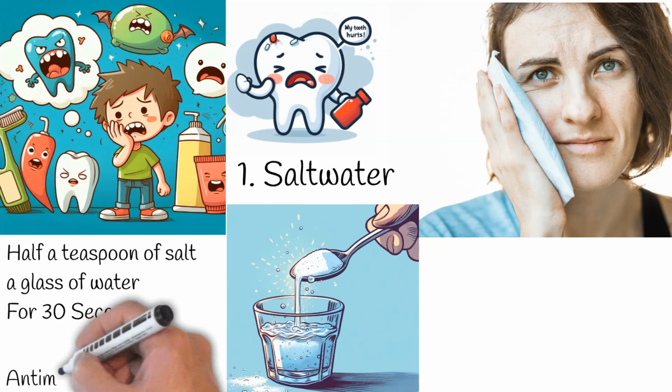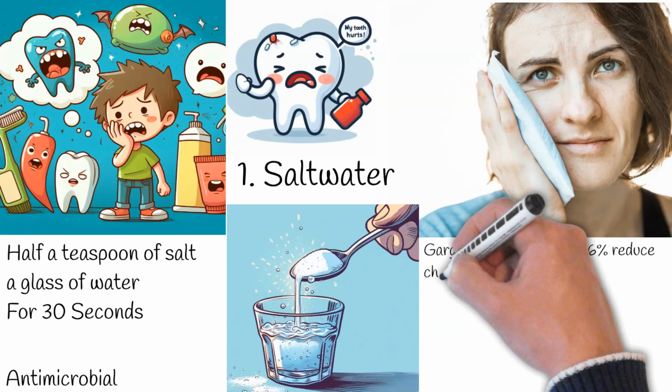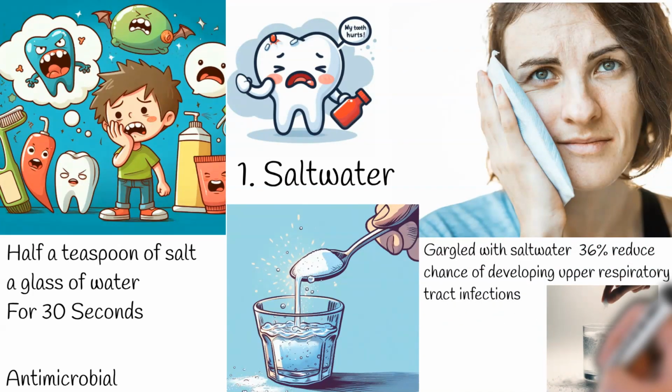Saltwater also has antimicrobial properties because it creates a hostile, less favorable environment for bacteria. There's also evidence suggesting that a saline solution rinse can inhibit tooth plaque formation. Additionally, regularly gargling with saltwater is linked to a 36% reduced chance of developing upper respiratory tract infections like the common cold and flu. Gargling with saltwater aids in clearing mucus and debris from the throat, making it harder for pathogens to adhere.